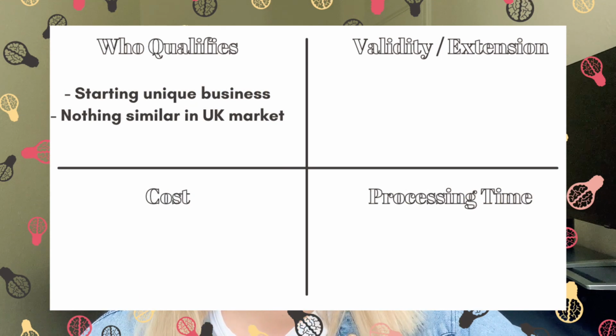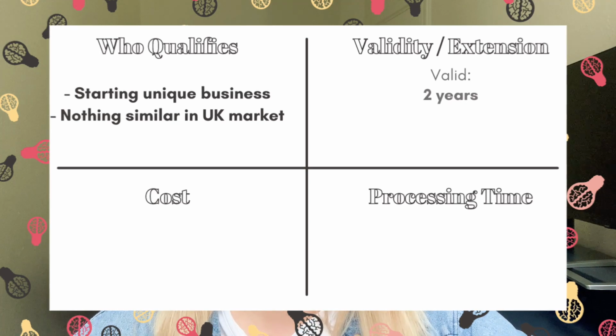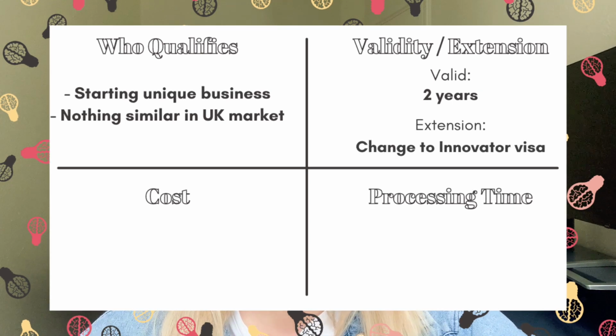If you have an idea for a new company that you want to start here in the UK, you can also go for a startup visa. To qualify for this, you will need to prove that the idea for your business is completely unique and that there's nothing else like it in the UK market already. Your visa will be valid for 2 years, and then after that you can extend it by applying for an Innovator Visa, which we will cover next.